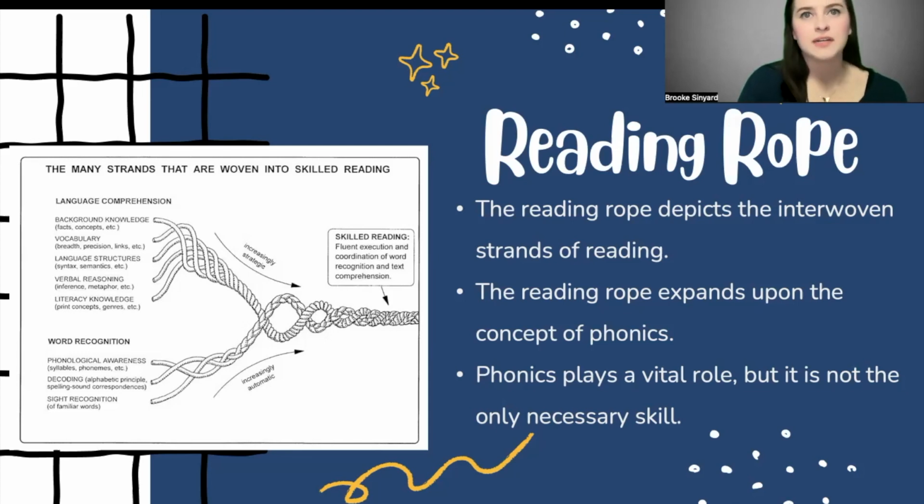In summary, phonics plays a vital role in developing foundational reading skills by teaching the relationship between letters and sounds. Scarborough's reading rope provides a comprehensive framework that highlights the various components of reading, emphasizing that successful reading involves not only phonics, but also other strands such as vocabulary, language comprehension, and fluency. By integrating these strands, readers can develop a well-rounded set of skills necessary for proficient reading and comprehension.